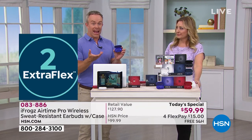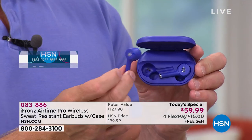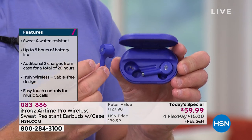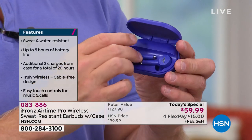But you think about how it has gotten better. Remember, the original ones, 90 minutes of playback. We're giving you 5 hours. And this works with Apple. And you know, we both love Apple. We actually have a tablet coming up in this show. And I'm not going to lie, that's my favorite. And some of those other ones, they're not water and sweat resistant like these are as well. Yeah. And the case won't recharge them as much.